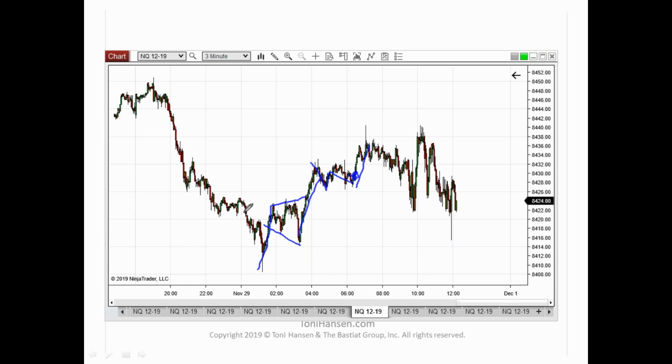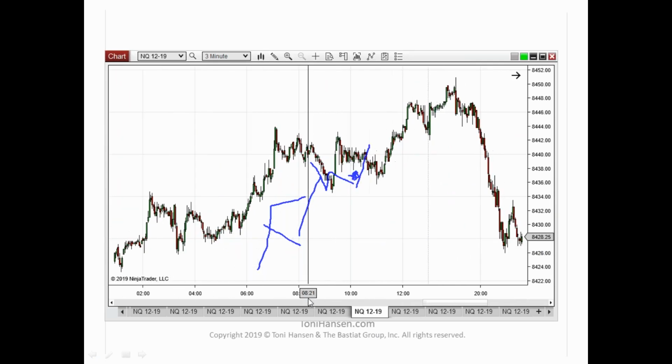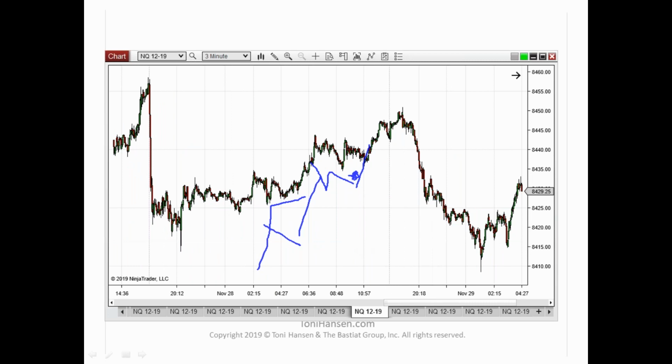Oh, actually, it wasn't this one. It was last night. There's the same pattern. Hold on. Let me scroll back over right here. The markets basically did the three moves on both time frames, but it was right here. Two wave. So we're getting basically the three moves up.